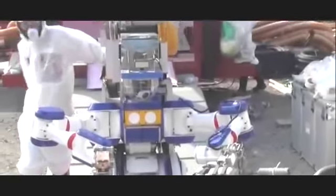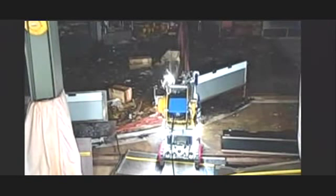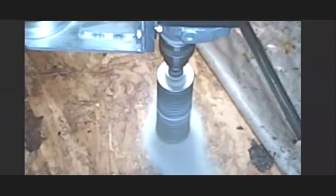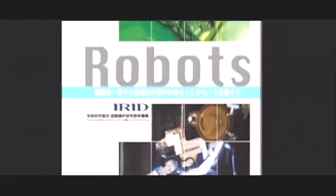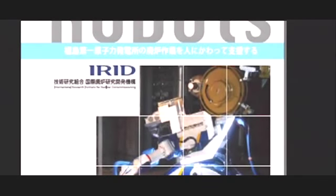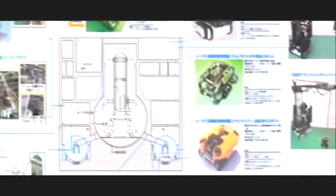In March last year, TEPCO engineers deployed a robot inside the building that houses the number 2 reactor. It took samples from the contaminated concrete floor using a drill. The goal was to study the contamination levels inside the building. A number of robots have already been used inside the plant, carrying out inspections and decontamination work.